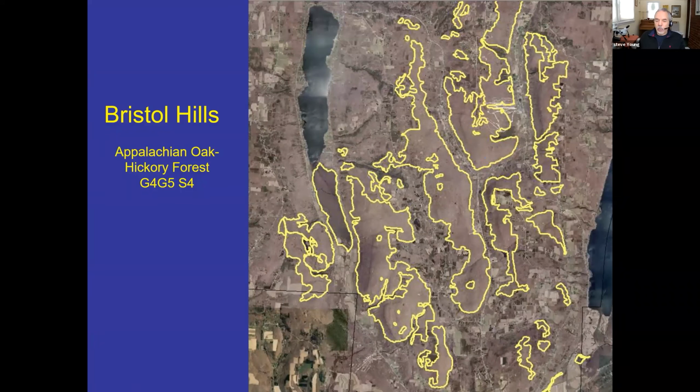Now let's take a look at some specific examples. These are what we call the Bristol Hills between Canandaigua Lake and the bottom of Honeoye Lake. It's an Appalachian oak hickory forest. It's common globally, and it's fairly common statewide. But this is one of the best examples of Appalachian oak hickory forest in the state. It's large, it's very intact, and just a really nice example between these two Finger Lakes. There is one place, this polygon here, that is actually a silver maple ash swamp. It doesn't include the Appalachian oak hickory forest. We'll talk about those later too.